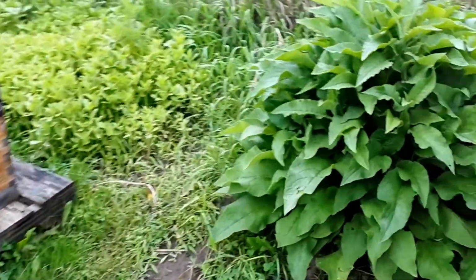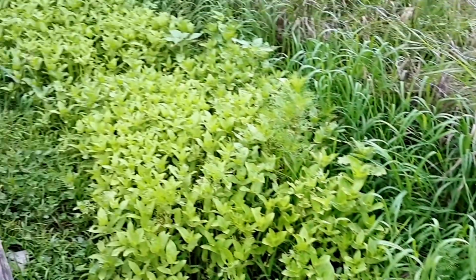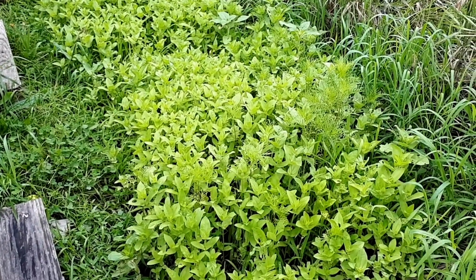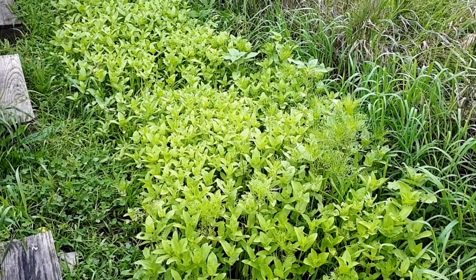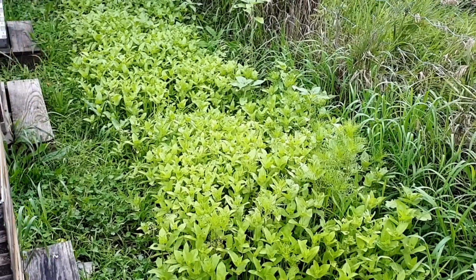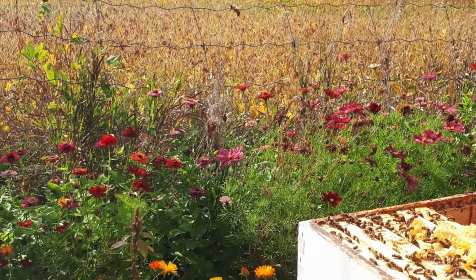And then my comfrey, I've already cut that down. It's coming back with a vengeance. And back here, I really need to take the grass trimmer, but you can see the flowers. There's lots of zinnias, and there are cosmos and sunflowers and bachelor's buttons. And I think that's it. Oh, I think I put some poppies back here too, so they should look really pretty. They were last year. They're beautiful.